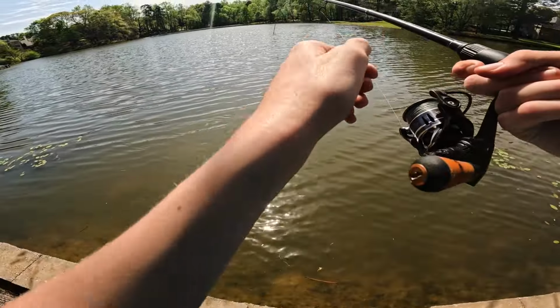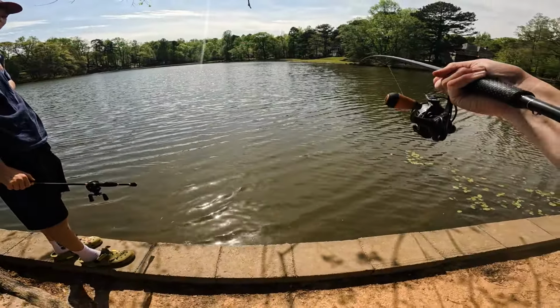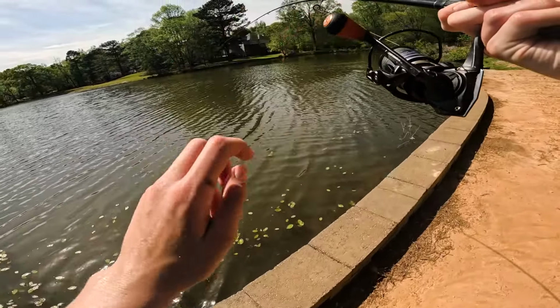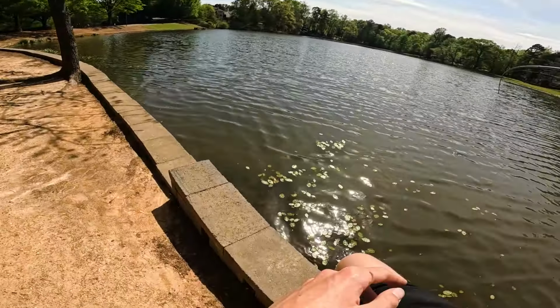I haven't seen him yet. He's staying pinned to the bottom. Let me loosen up even more. Oh, yeah. There he goes. There's no way that's a turtle. Yo, bro. Alright, wait. Let's land him on the boat ramp. Actually, can you grab that scale off, and try to get the grippers off?